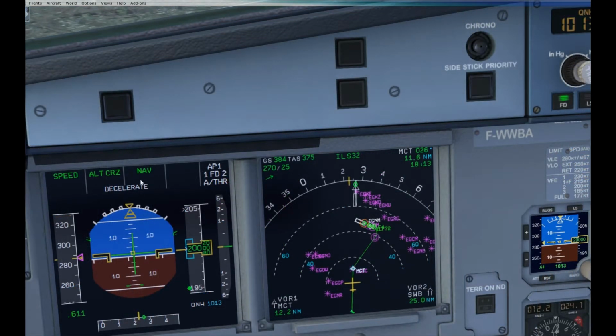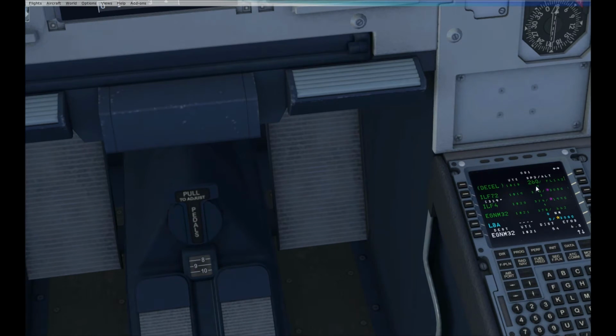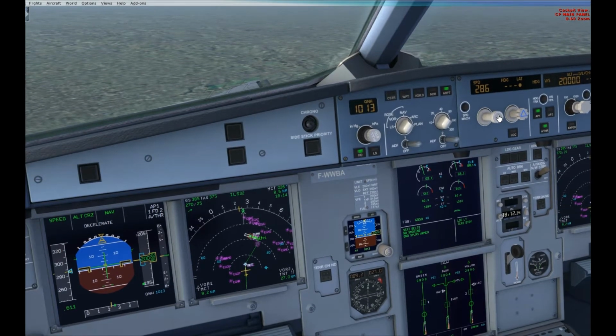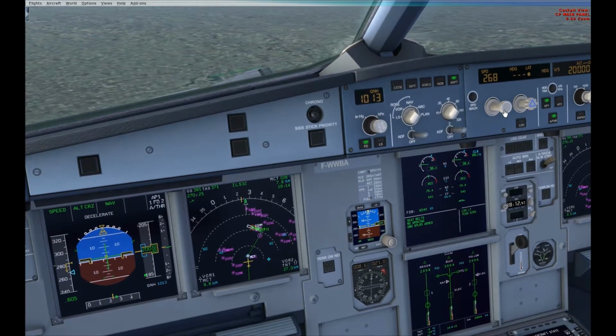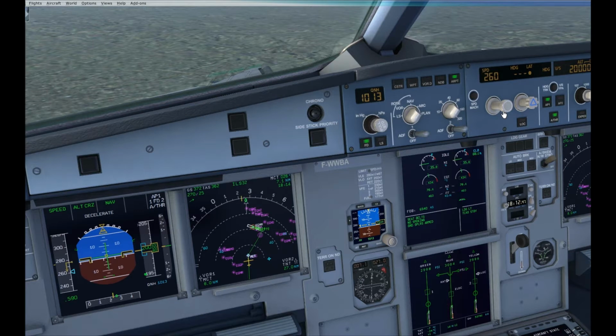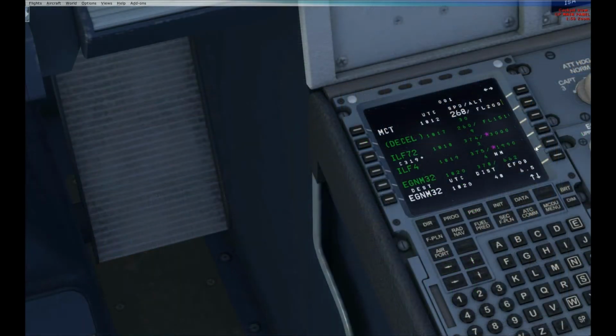Now I have a message here saying decelerate. If I look at my FMC where it says decelerate, the next speed is 260. I'm going to dial that into the autopilot. The aircraft will now decelerate. I also need to now descend to 19,900, so I need to put that into my altitude setting.